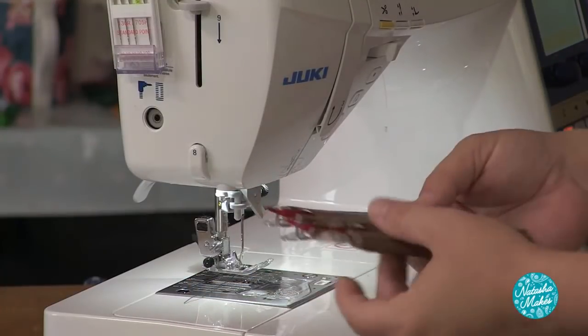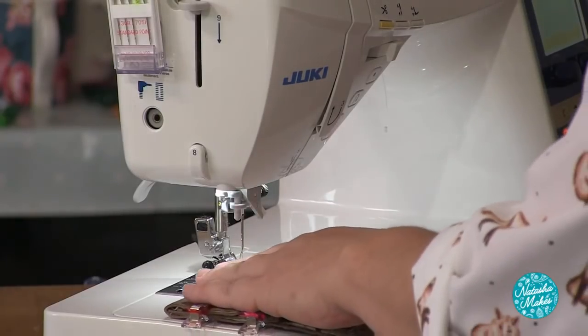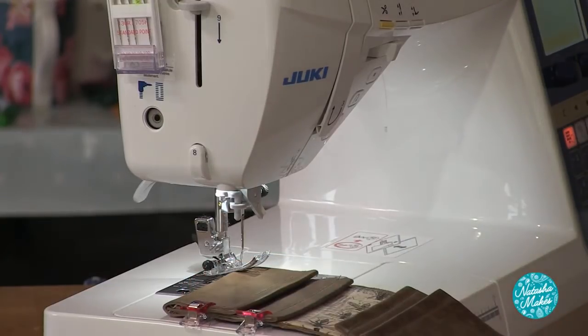Okay, sorry, I didn't really show everybody. I've just clipped. There you go, no glue. On a close-up, there we go. No glue. And now I'm going to stitch this. Do we need to go forwards and backwards or anything like that?